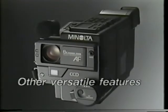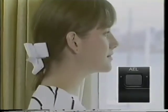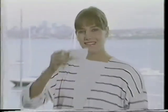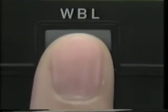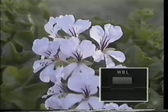The Minolta Movie C1E offers many other versatile features. Its AE lock lets you lock the optimum exposure for the main subject, even with sudden lighting changes. Its white balance lock lets you keep the natural color of your image, even when the light on your subject is different from the light coming into the white balance sensor.